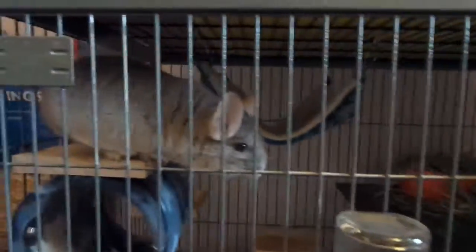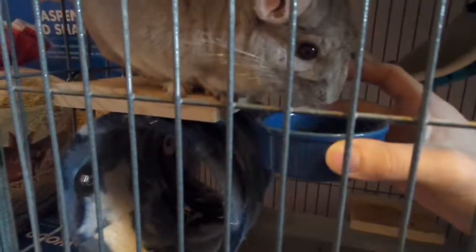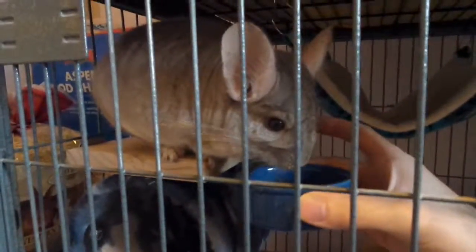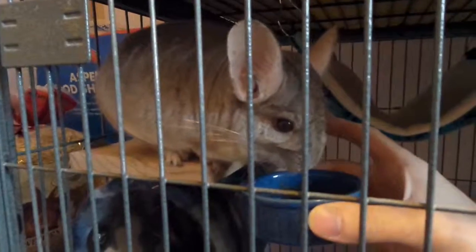Sometimes he thinks he's quite the special chin and he'll stop eating. He'll go up there and see him inching towards it. He'll sit there and wait until I bring the bowl up to him and hold it for him, because he thinks he's so special.